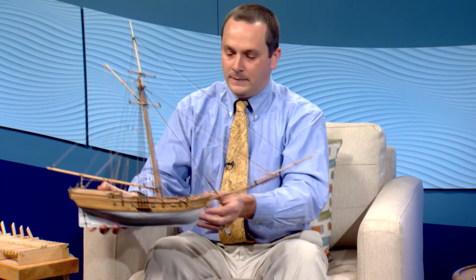Bermuda sloops represent both of these technologies and the development of change in the sail industry at the time. The ships became faster. They were able to handle into the wind a little bit differently. They were faster in the water, so there was this great technology going on at the time that was changing while the country was developing. And that's part of the story that we are representing: one, the history, and two, the science of sail.